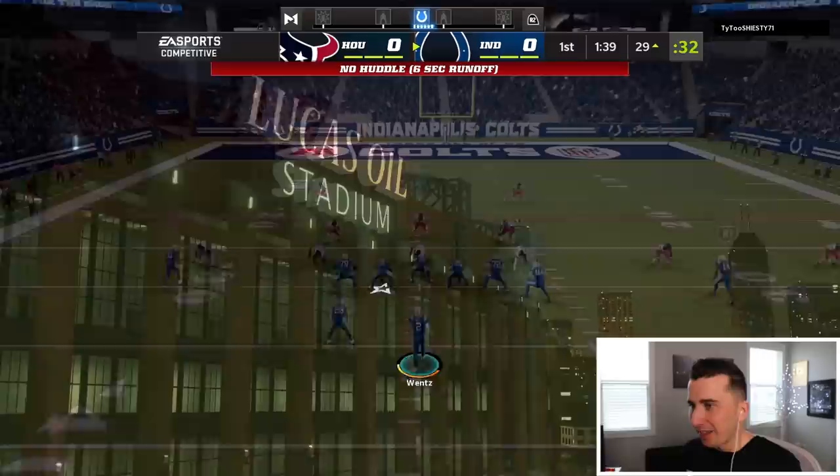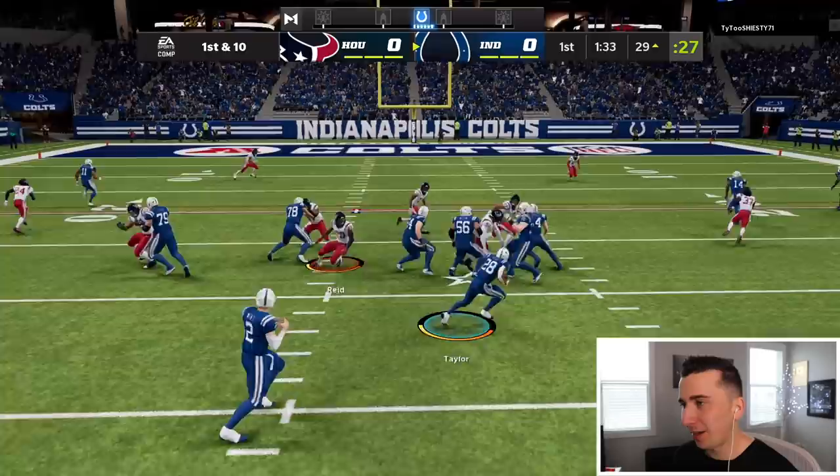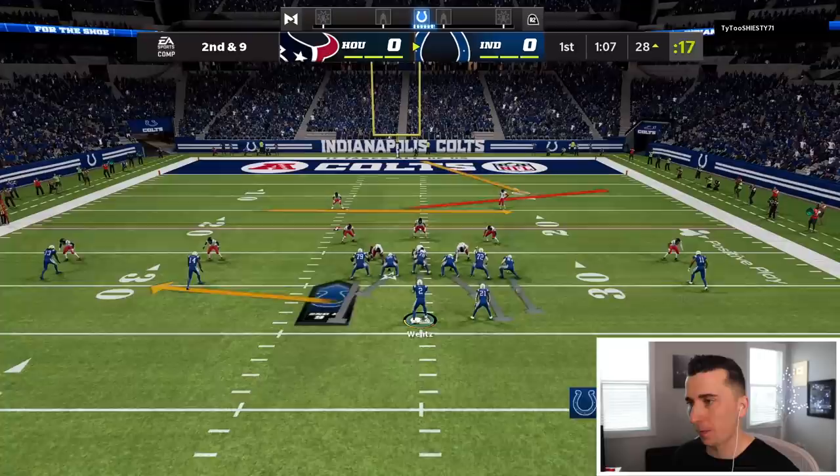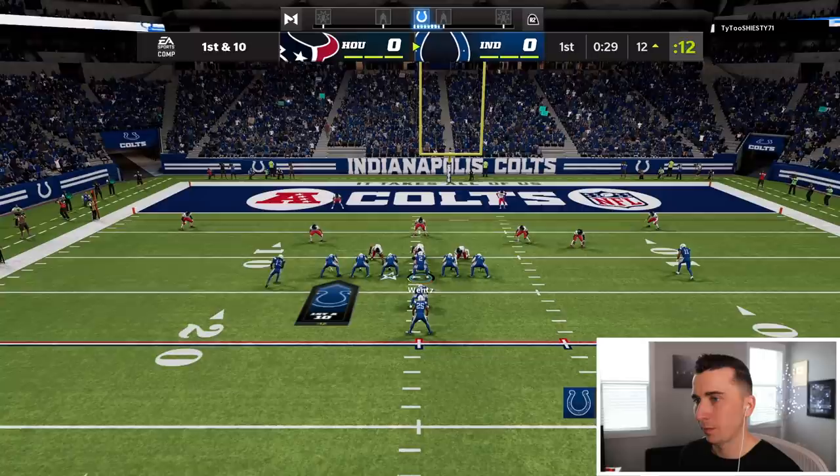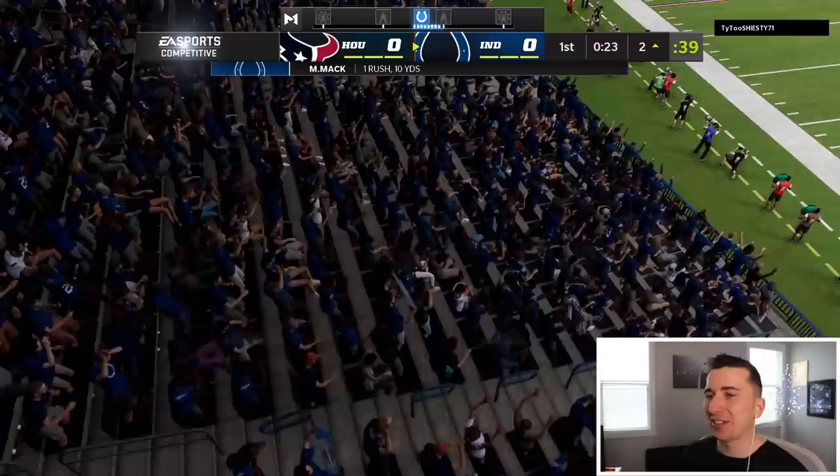Let's see. He's got everyone back. 3-3-5 wide. Good cut. Yes, sir. Ooh, good play. Check those safeties. Naheem Hines. Let's go! Stop and go. Bro, ain't no way, bro. Gruje Hill. I'm supposed to be able to undercut that. Marlon Mack. Ooh, Marlon Mack. Good run.